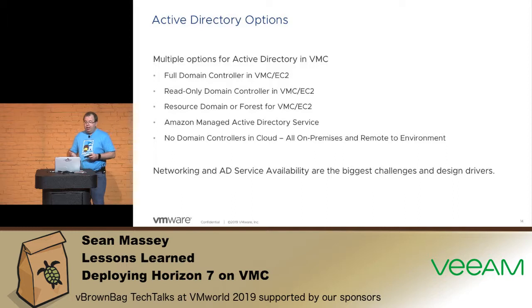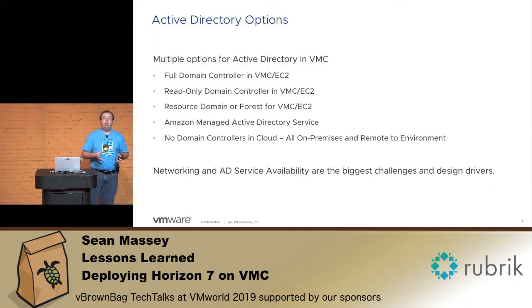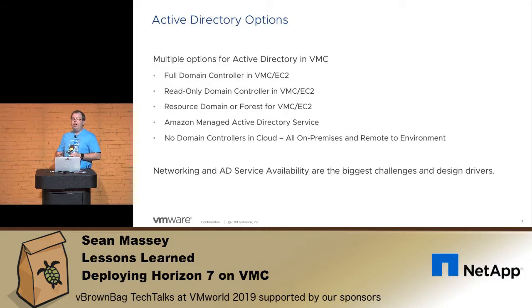So networking and Active Directory service availability kind of go hand in hand. And these can be 2 of the biggest challenges in designing an effective Active Directory environment, or excuse me, an effective VDI environment. And they can also be huge design drivers because whatever the security team says is probably going to be what your design requirements will be.